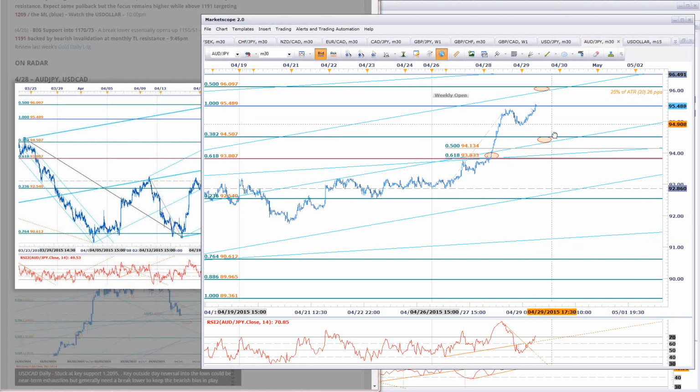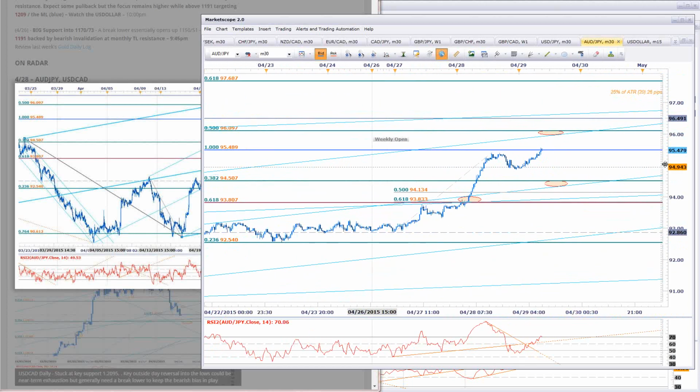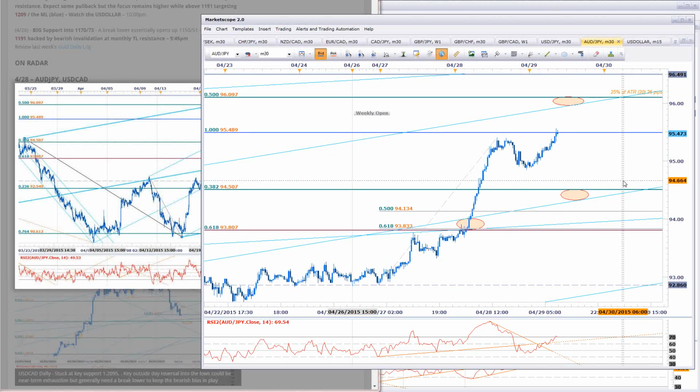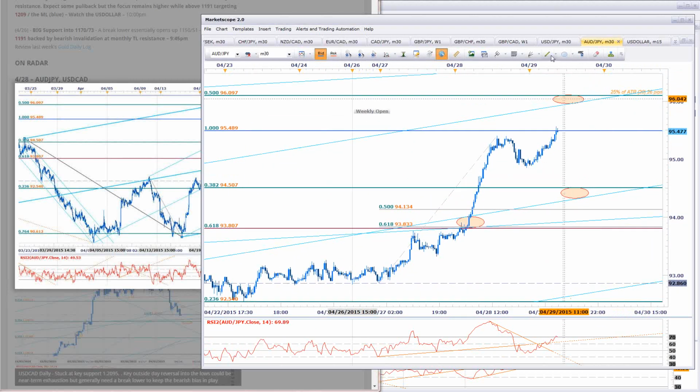All right, so that is the quick update on the Aussie yen. As a disclaimer, it's going to be on the radar right now, but I haven't really taken any positions. Near term, you're at resistance. Here's a decent trigger in price.